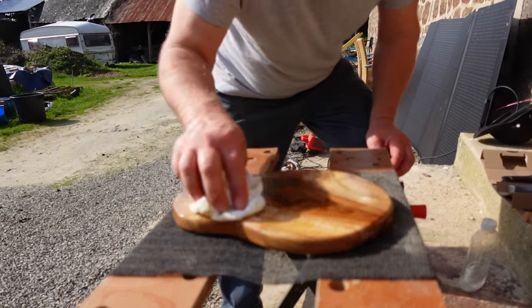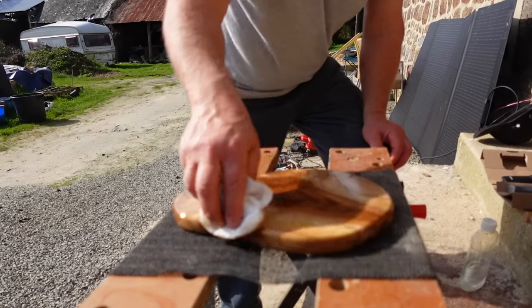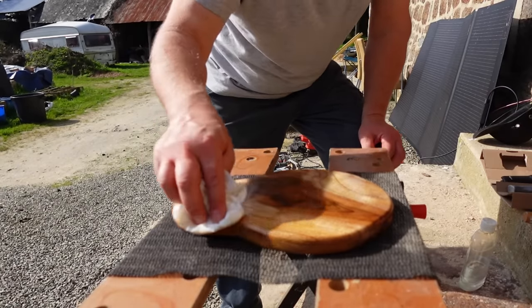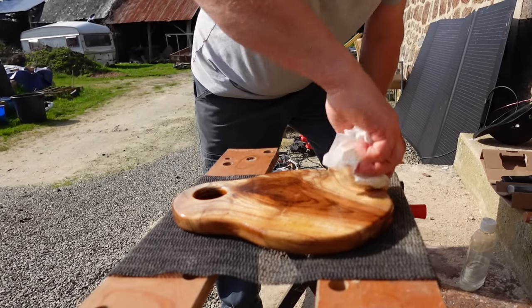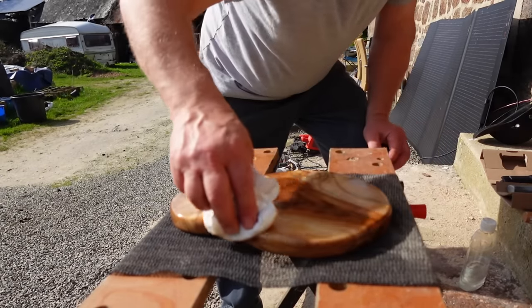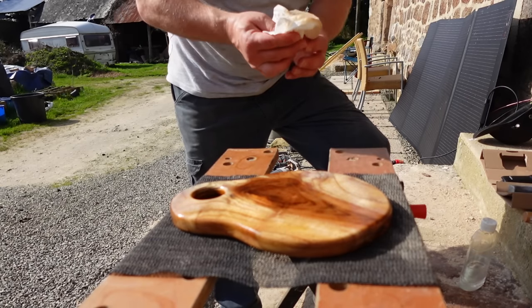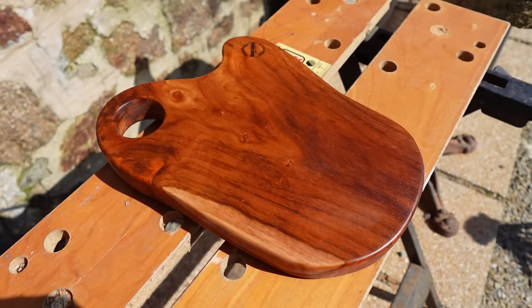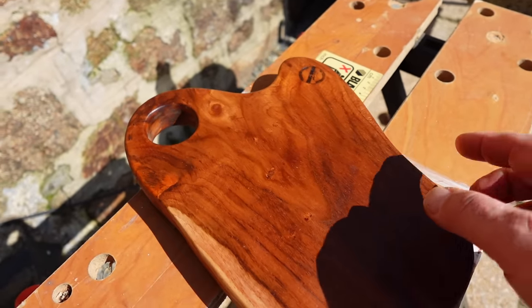Nothing quite as beautiful as nature. Look at that. If you do purchase one of these, they will need the occasional treatment of mineral oil. Okay, that'll have several coats of that, let it soak in each time, and it's now available on my website shop. Before and after. Well, what do you think? I'm pretty pleased with the transformation.